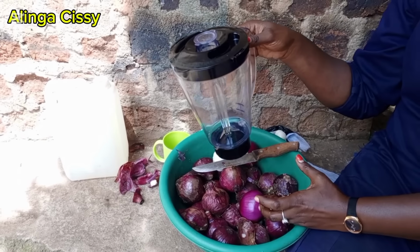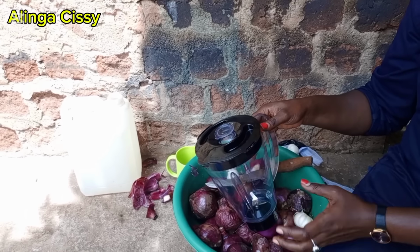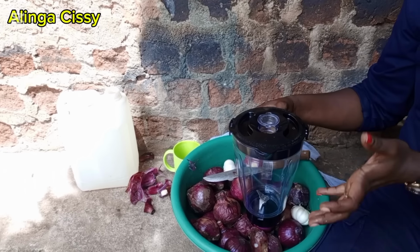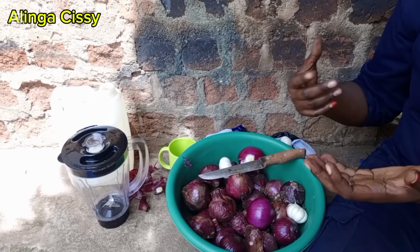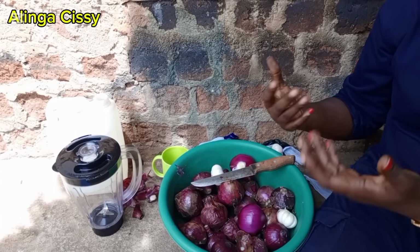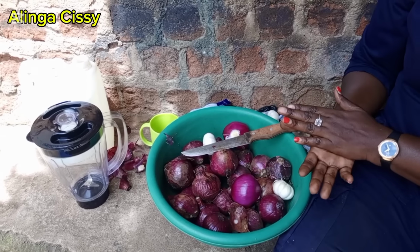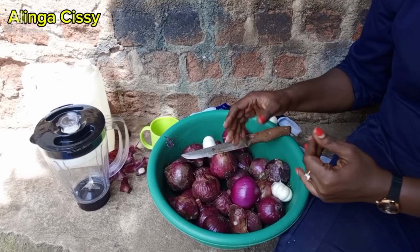Last time someone asked me why am I overboiling these things nowadays, but it's just because firstly the blender was not working. I had to purchase a new blender, and then secondly these herbal remedies, you can boil them. You can even ferment them. You can chop them, you can give them fresh. So when I boil or ferment, all can work. You can just do it the way you can manage. Okay.